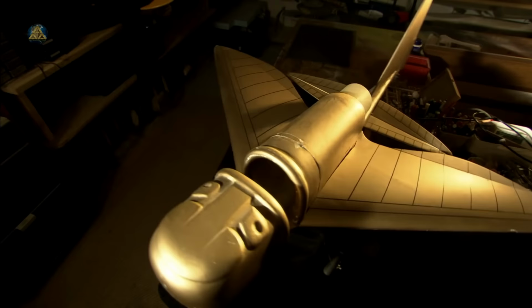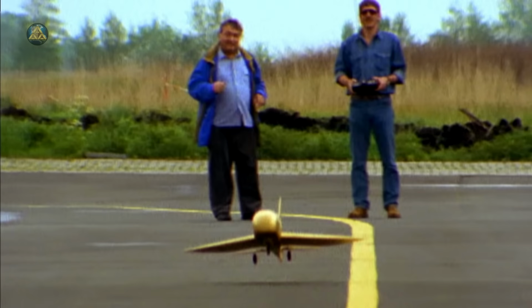Scale replicas of the Golden Flyer were built five times larger and tested precisely. Results from testing in 1994 proved these ancient, mysterious airplane-shaped devices were capable of flight and actually flew very well without any sort of modifications using modern techniques.